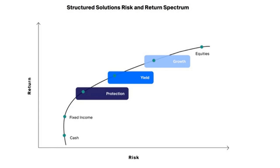So we were looking for alternatives a while back, and structured notes are one of the options that we can use as an alternative to the bonds. And there are typically three kinds of structured notes. Let's walk through these real quick: principal protected, income notes, and growth notes. Can you explain what we're looking at here and the difference between the three, please?